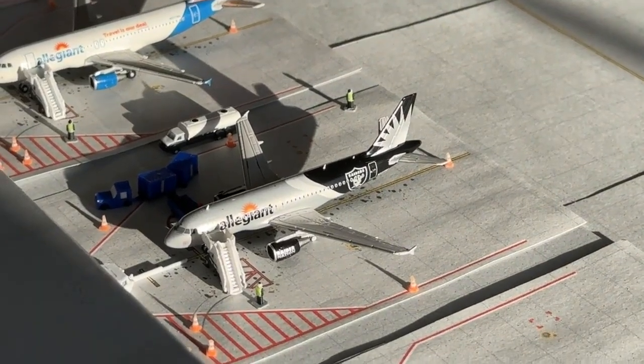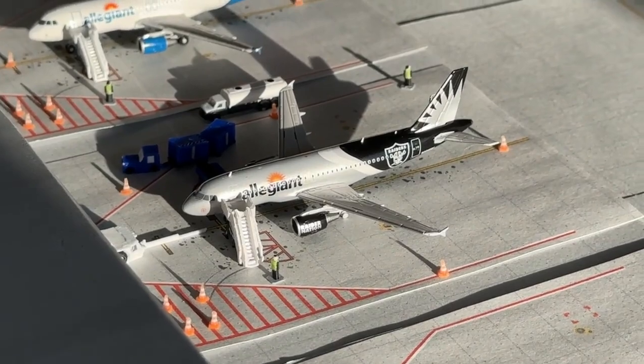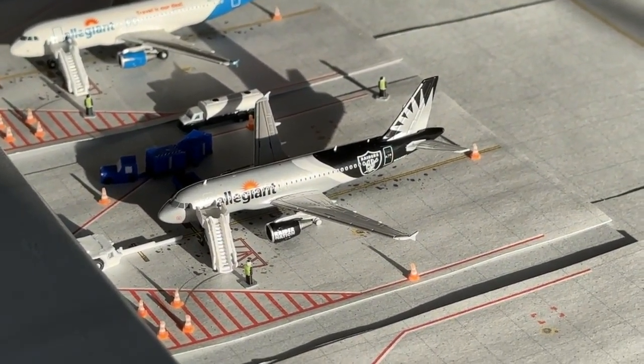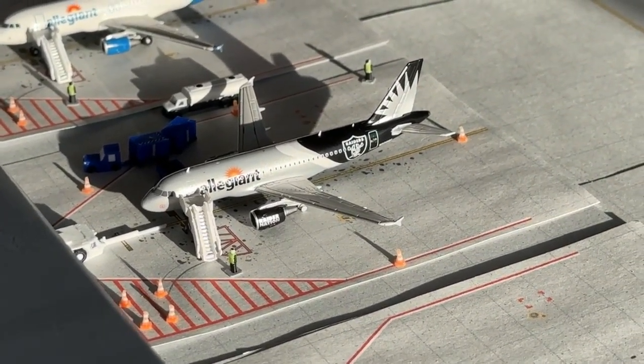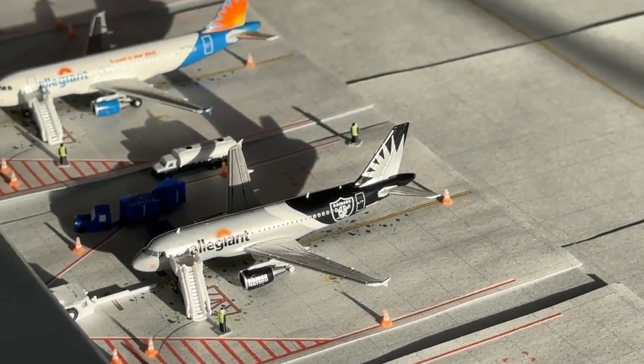And then we have this Allegiant A319 in the Las Vegas Raiders special livery. This would have made a little bit more sense, but why not just have it here, because why not? It's a great plane. This aircraft's going to be making a flight today over to Newark after coming in from Flint. So still very excited about the Flint route that started last month. And then obviously we have our flight to Newark, which continues to be a fundamental component here at the airport.